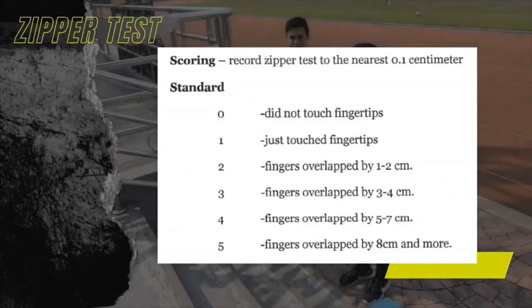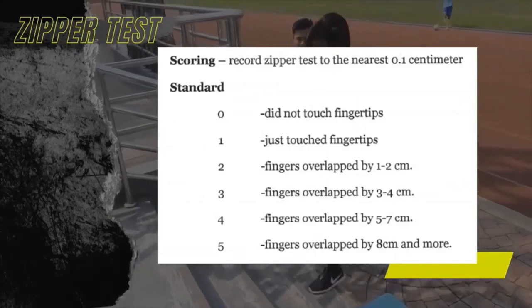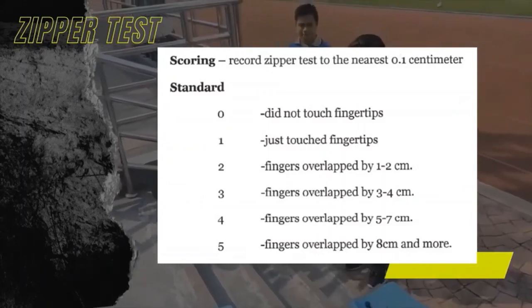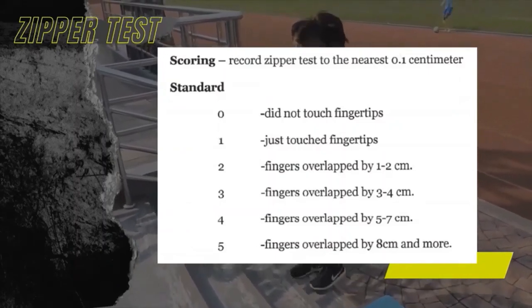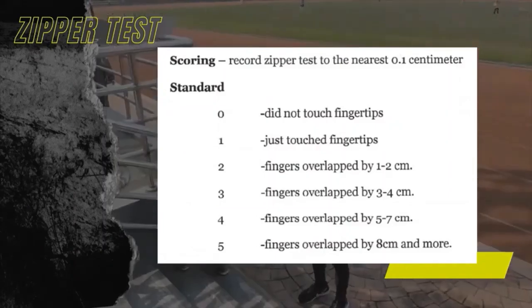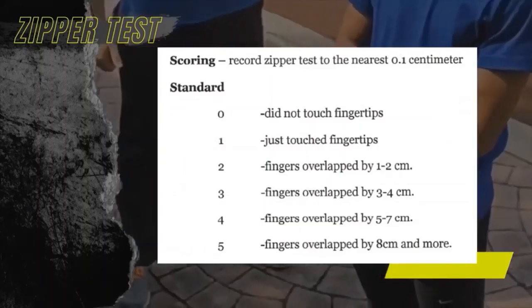Standard. 0 means did not touch the fingertips. 1, just touch fingertips. 2, fingers overlap by 1 to 2 centimeters. 3, fingers overlapped by 3 to 4 centimeters. 4, fingers overlapped by 5 to 7 centimeters. And 5, fingers overlapped by 8 centimeters and more.